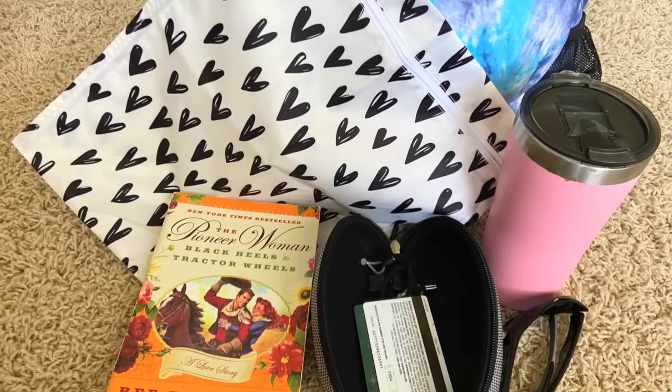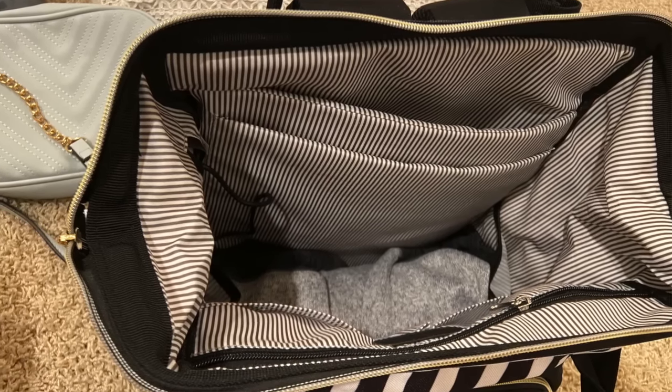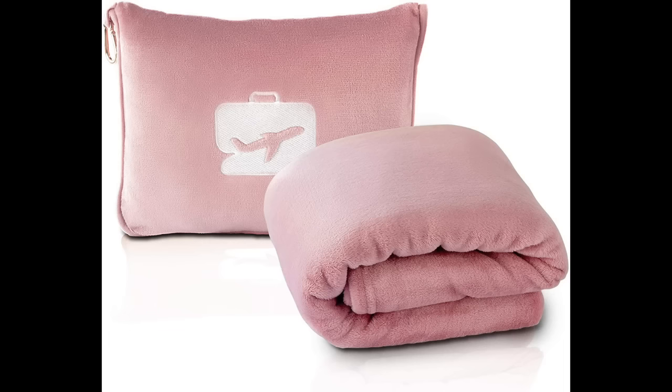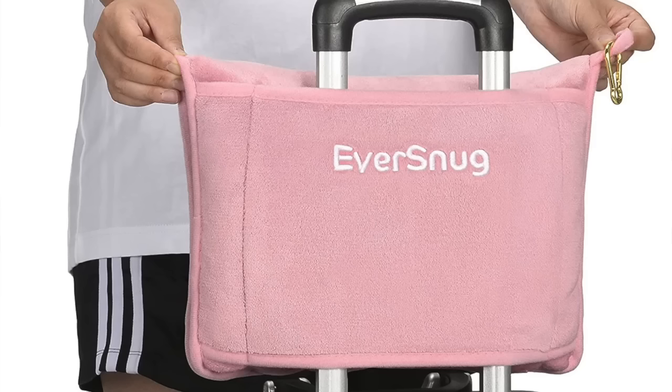Sometimes if I have room in my personal item bag, I will pack that aluminum mug because coffee is definitely a necessity. I also pack a cardigan or a jacket inside my personal item bag if I'm cold in the airplane. If you are a blanket person, travel with a blanket. I recently bought this luxuriously soft blanket. It does take up space, but it fits over your suitcase handles and it's nice and wide enough for all kinds of handles on suitcases. And the little carabiner hook is metal and very high quality, well made.